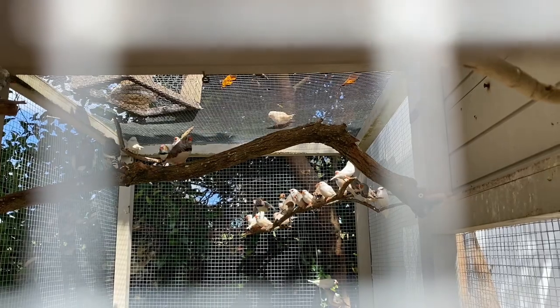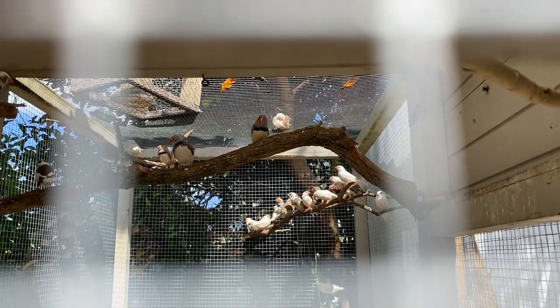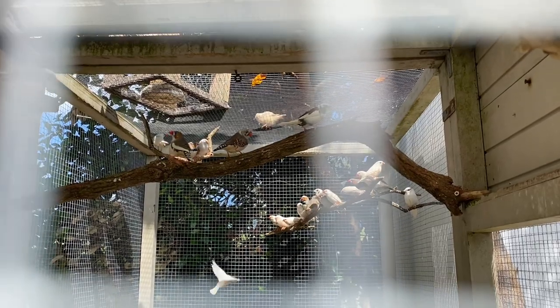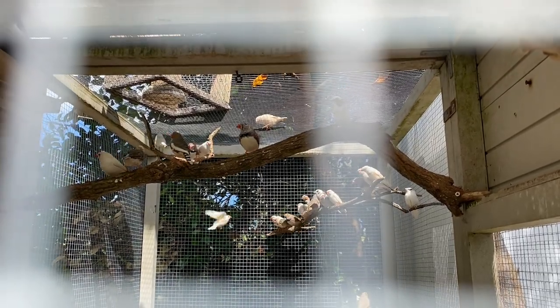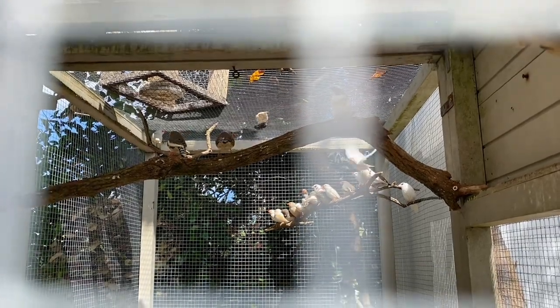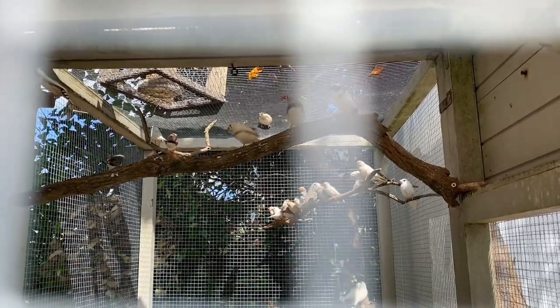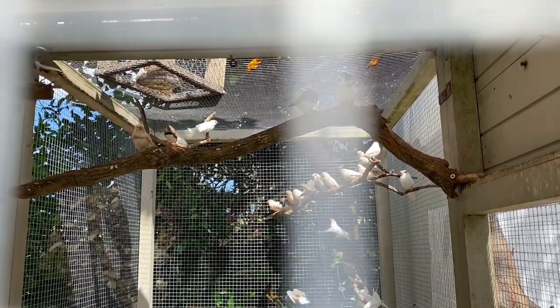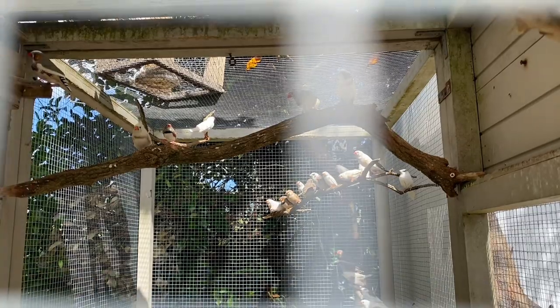So he's at the top there. That one on the top, the brown one. So I put the carry cage there on the corner, and I put some bird seeds. So hopefully she'll come inside and I can shut the door when she's inside. So we'll wait for her.